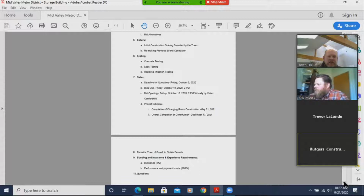Permits: we have it identified in the proposed documents that the town would obtain the permits. We've got the plans and the town would get the necessary permits. And then we also have the bonding and insurance requirements. We've got a bid bond of 5% and then performance and payment bonds up to 100%. So that's generally what we had on the schedule.